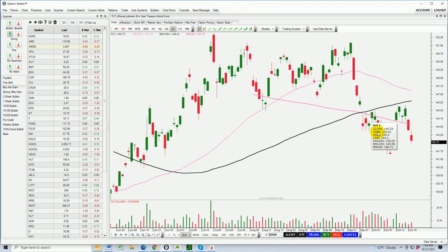When bonds fall, interest rates are rising. And you can see how it fell below the two major moving averages, the 100-day and the 200-day moving average, not able to get back above the 100-day. Now we are back below that 200-day and spending time below the 200-day. This is going to be a headwind for the market.